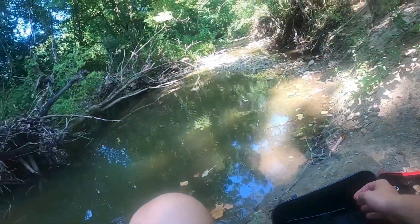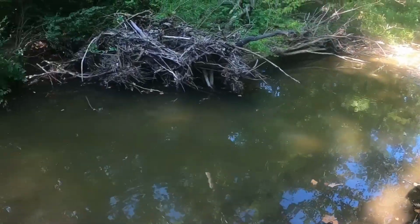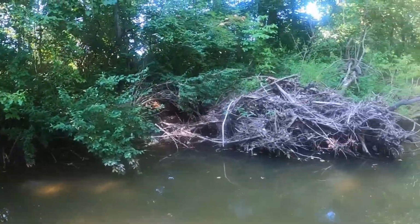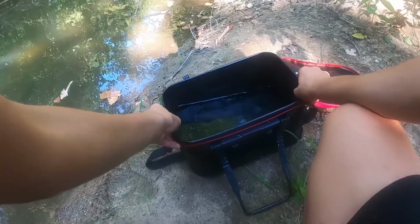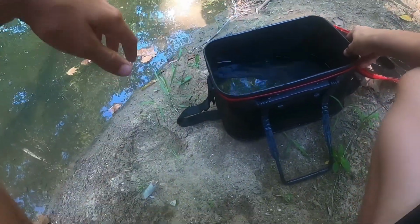Sorry if I'm not getting this. It's hard to do it with a chest mount. I need to get a head mount for my GoPro. That'd be a lot better footage. I think I'll be doing some more micro fishing too. I haven't really gotten a ton of footage on the GoPro this video, so. But yeah, I'll get the aerator on and yeah, looking good.